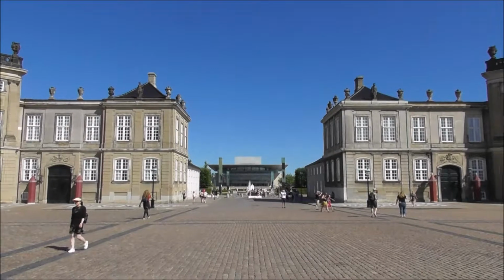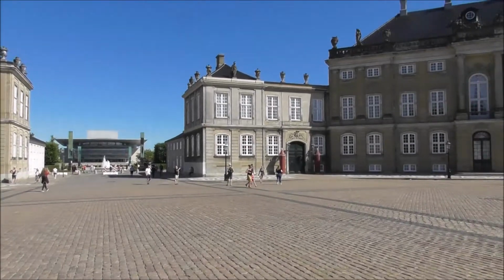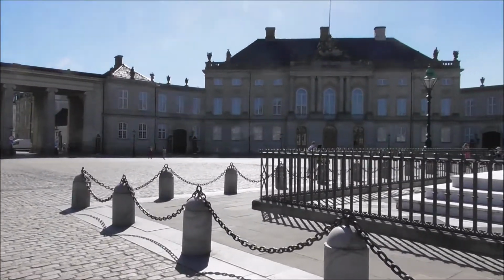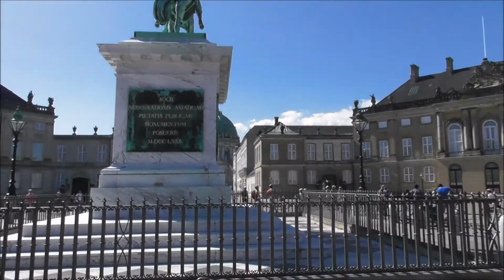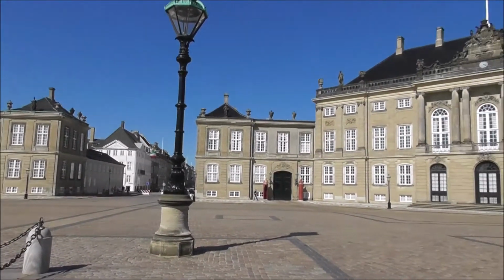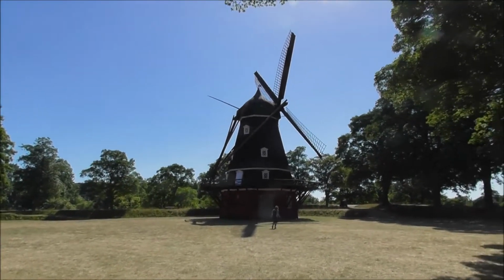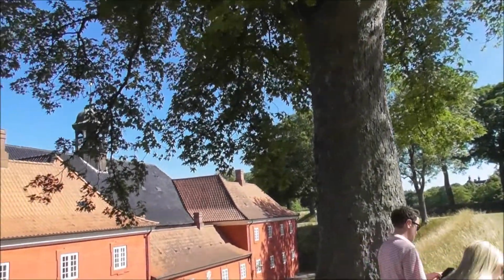The house was built when we came last time, 2006. Frederick the Fifth and the Palace Square. And the oldest windmill still left in Denmark, here at the old fort and the barracks.